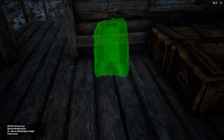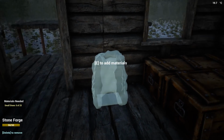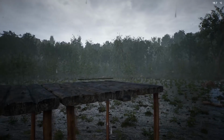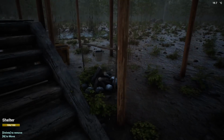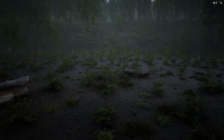We'll start slapping some stones in there. We'll put it inside because I'm thinking maybe this will heat up the house, because you do have seasons in this game, and apparently when winter comes, it's going to get chilly, and we're going to need to stay warm.